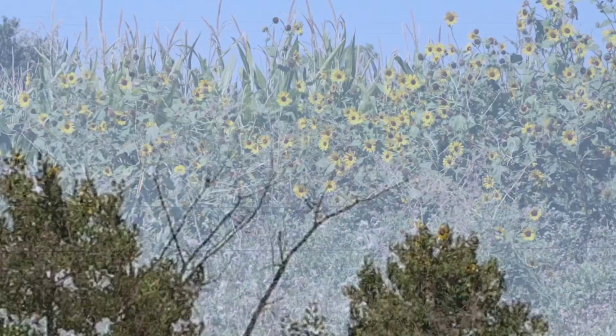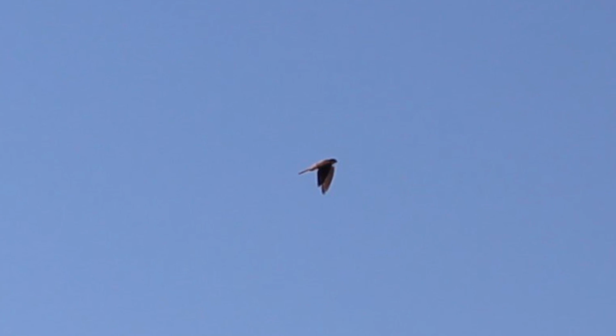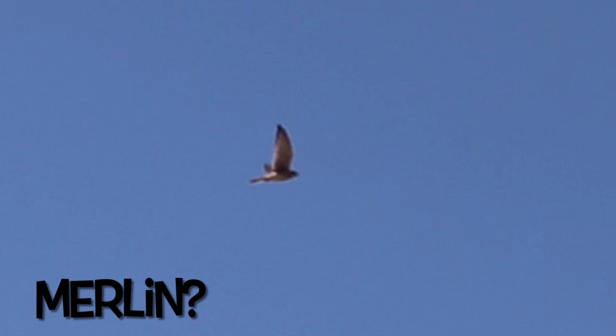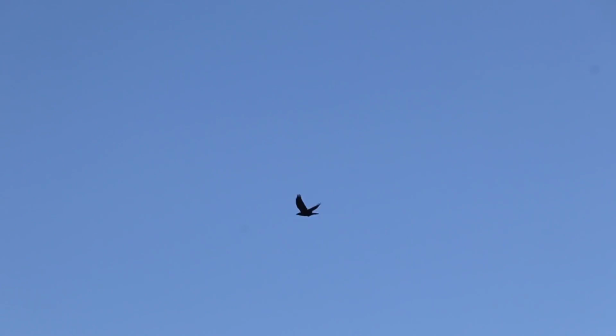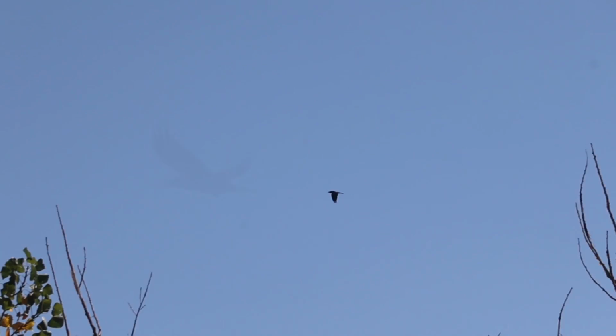Sounds like babies. We're pretty sure this was a merlin, and if you can tell, let us know in the comments. It was larger than a kestrel, definitely a bird of prey, and a falcon. Here are a few blurry screen captures from the video. And it's always nice to see a common raven. They're so majestic and huge.